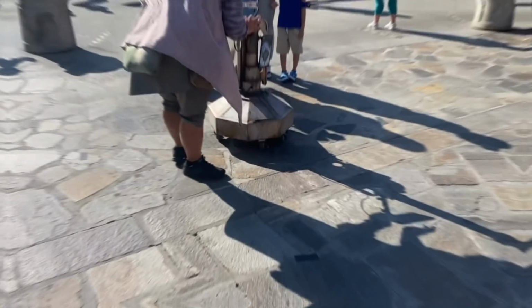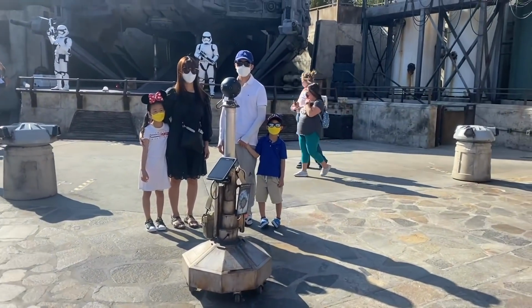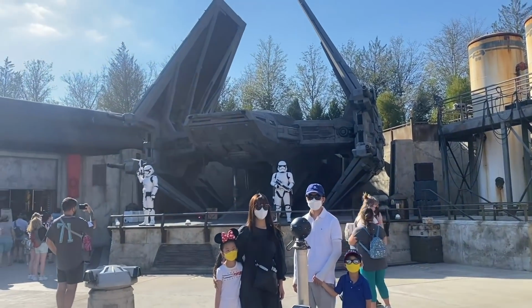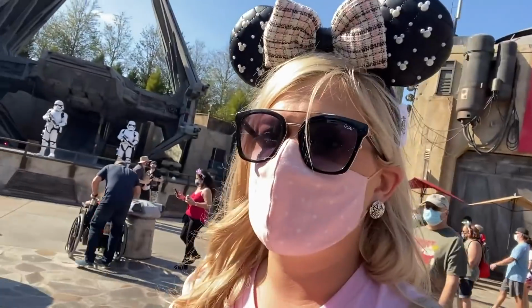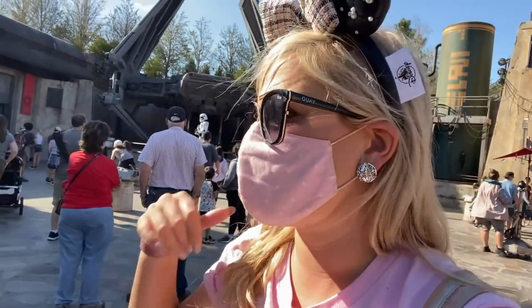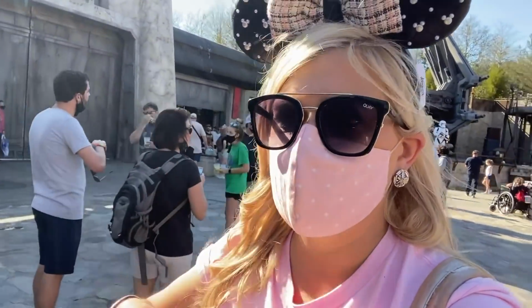So on my way to getting in line for Smugglers Run though, I'm going to get a magic shot that you can ask the PhotoPass cast member right here and they will help you out, and it's really, really cool. It's one you can't get anywhere else. There's actually quite a few really cool magic shots you can do here in Galaxy's Edge. There's that one I just did, which is the fishbowl looking one that's right here.